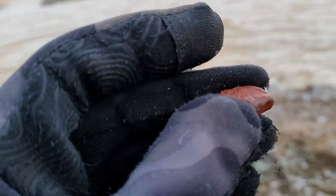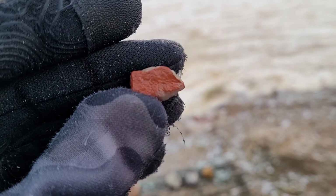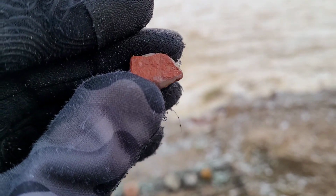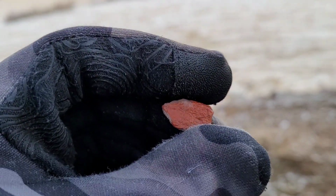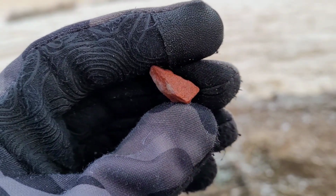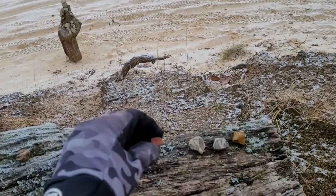Kind of the opposite of a pudding stone here. Probably was part of one at one point. But a piece of jasper with a little bit of quartzite going around the sides there. Probably broke out.